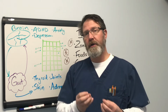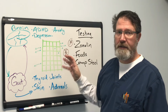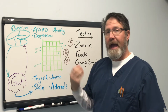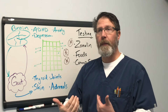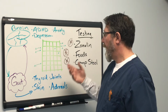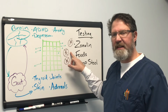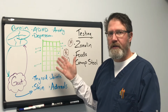Now, the term leaky gut, what does that mean? So let's pretend that this green thing is a screen, just like the screen in my window, right? The gut acts like a screen, and it's supposed to allow processed foods into the body so the body can derive nutrition from that, okay? And it's supposed to keep out things like bacteria, viruses, foods that are undigested, things like that. It's like a guard, it's a screen, right?